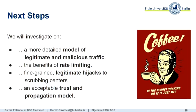Two more things. There are also scrubbing centers that filter DDoS traffic, and we want to check if we actually can create more fine-grained legitimate hijacks to those scrubbing centers. And at the end, we also want to check what would be an acceptable trust and propagation model for BGP FlowSpec to be deployed.